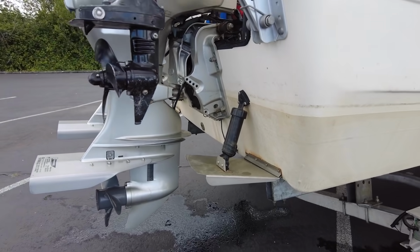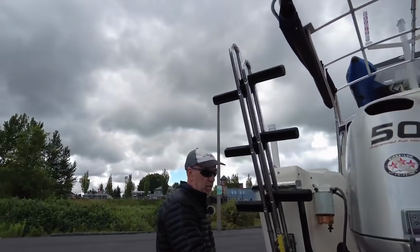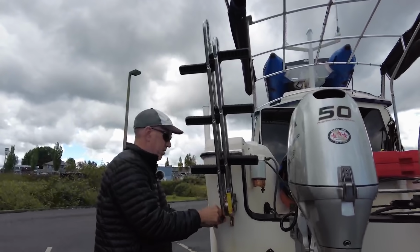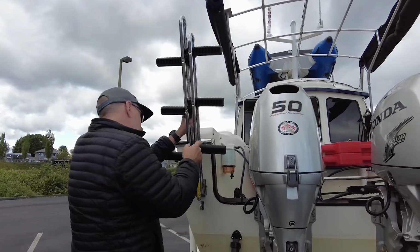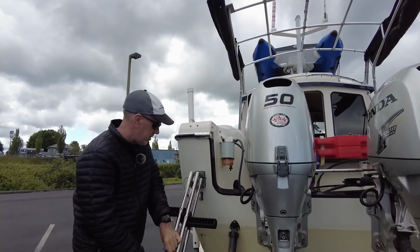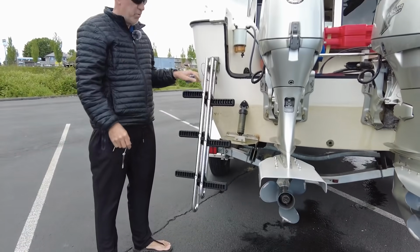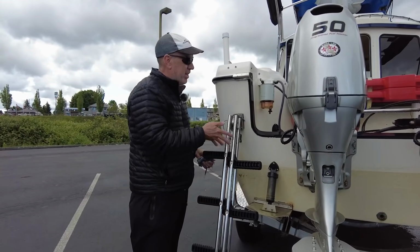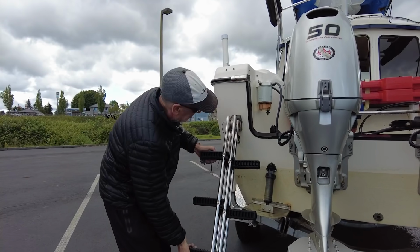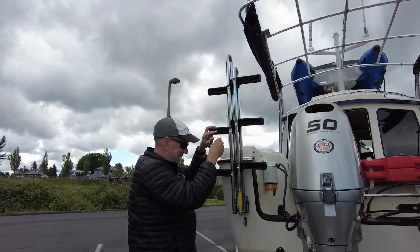It's very easy then. We have a swim ladder. So the swim ladder just comes down, and might as well unhook it real quick. So the swim ladder just goes in the water like this, and then you're able to climb up onto the boat. We actually used this to rescue some guy in the water, so he came up on this and it worked out really well. So it paid for itself already.